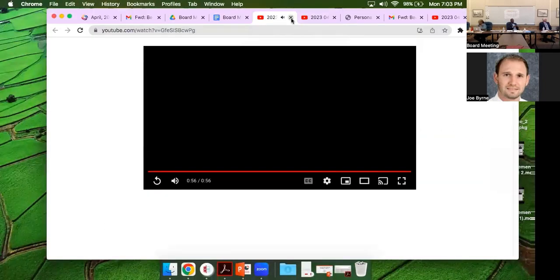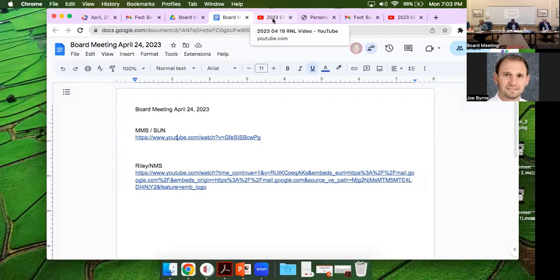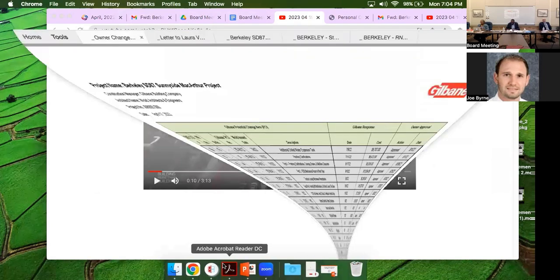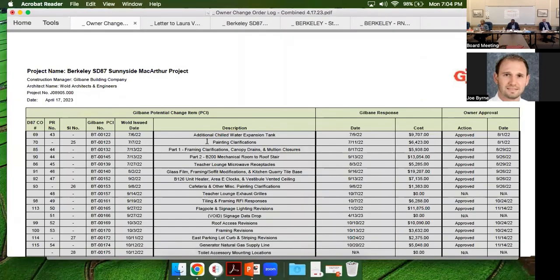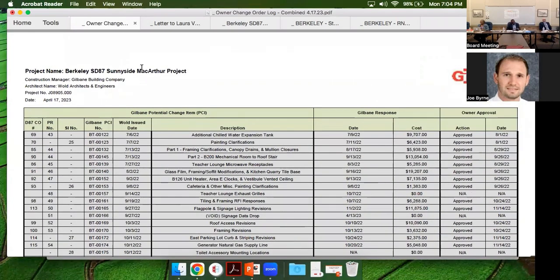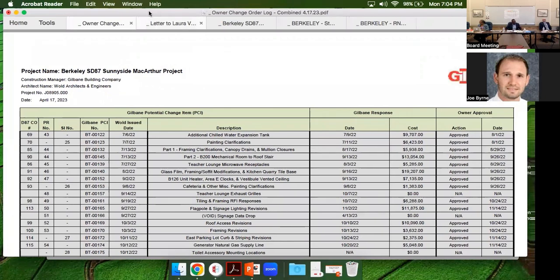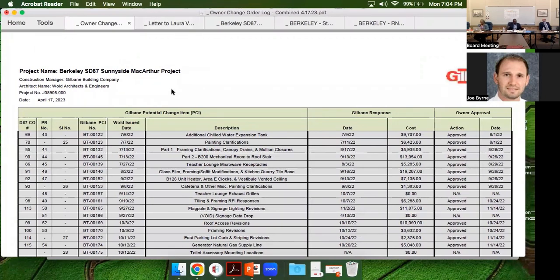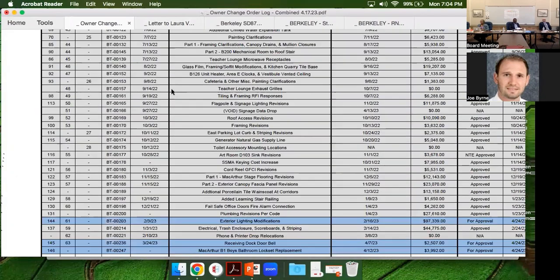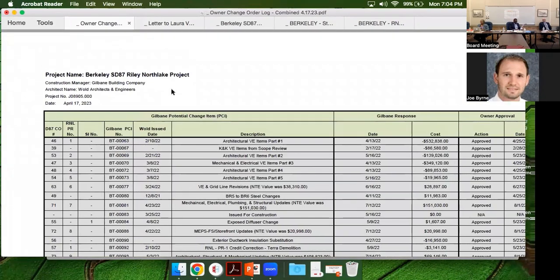All right, so that gives you a little bit of an overview where we're at. That video was taken last week, at some point, I think Tuesday last week. So Sunnyside, what used to be Sunnyside, is completely taken down. The foundations remain in the ground there, but they'll be coming out here in the next week or two. And then the MacArthur structure is, as of today, probably a little over 50% down.